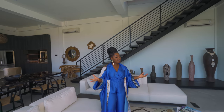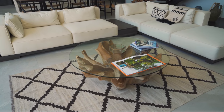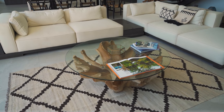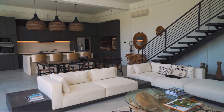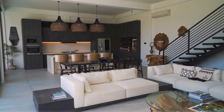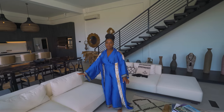And yeah, now we have this living space. I've gone with this couch. I actually saw this couch on Pinterest, funnily enough. And I saw the picture on Pinterest and I was like, okay, this is really, really gorgeous. So I sent the photo over to Jez Living and they were actually able to help me recreate the couch and just add my own little touch to it.